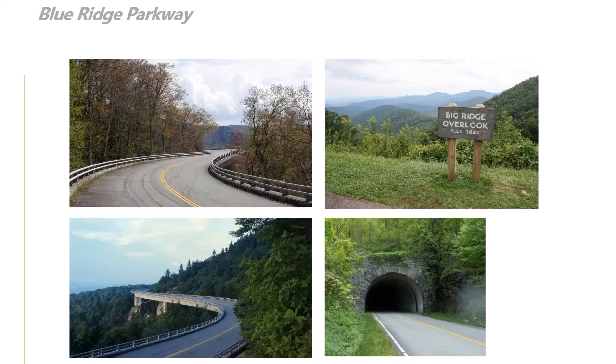It was designed using the highest standards of road design, evidence of which you can see here, the beautiful curves and short tangent sections that afforded a cinematic promenade through the Blue Ridge Mountains. Rustic bridges and tunnels spanned lower lying areas and cut through mountains that could not be otherwise avoided.